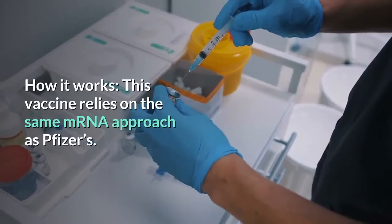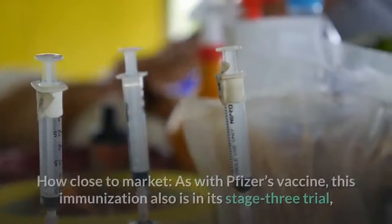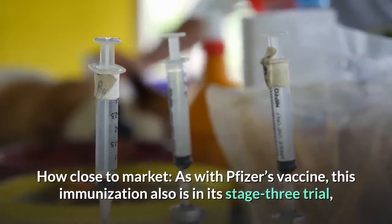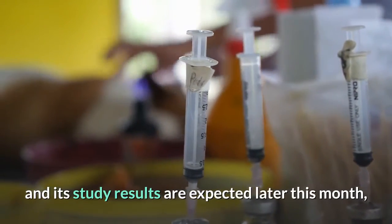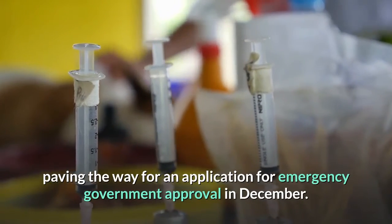How it works. This vaccine relies on the same mRNA approach as Pfizer's. How close to market? As with Pfizer's vaccine, this immunization also is in its Stage 3 trial, and its study results are expected later this month, paving the way for an application for emergency government approval in December.